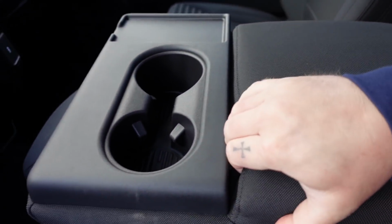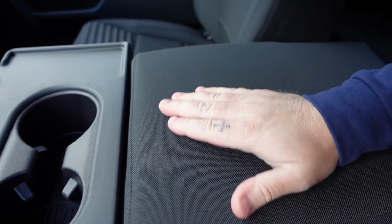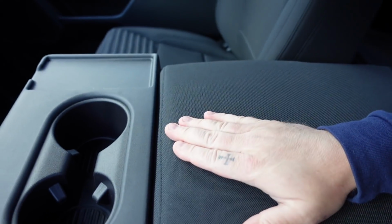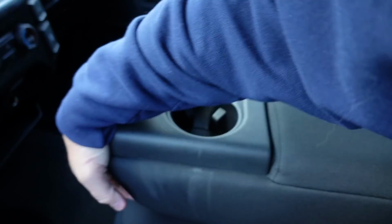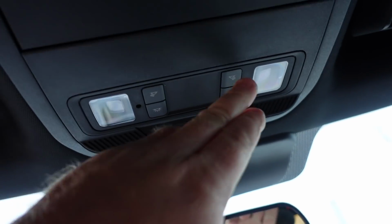And very strange, you can't lift this up, huh? So there's no cubby department, at least on this STX. Right here, that's kind of odd. Oh well. Sunglass holders, just like in the previous generation. Just got your cabin light switches right there. No mirror in the sun visor either. Women are gonna hate that.